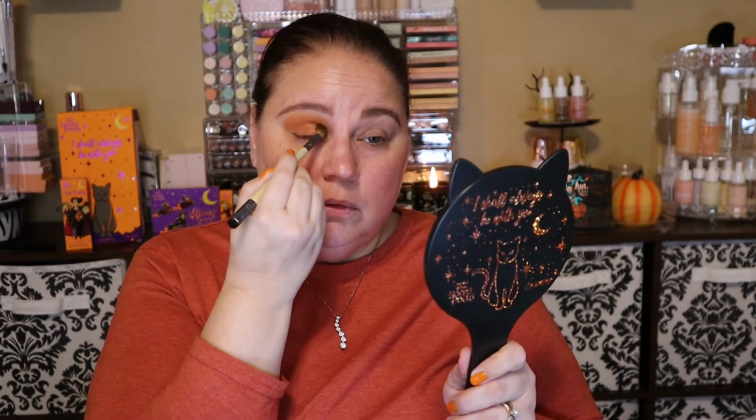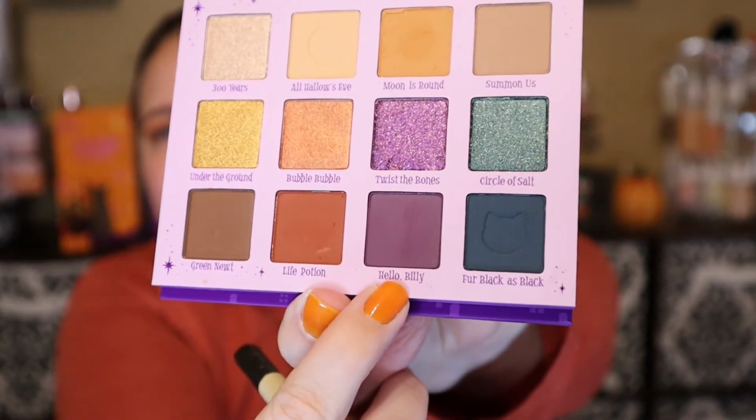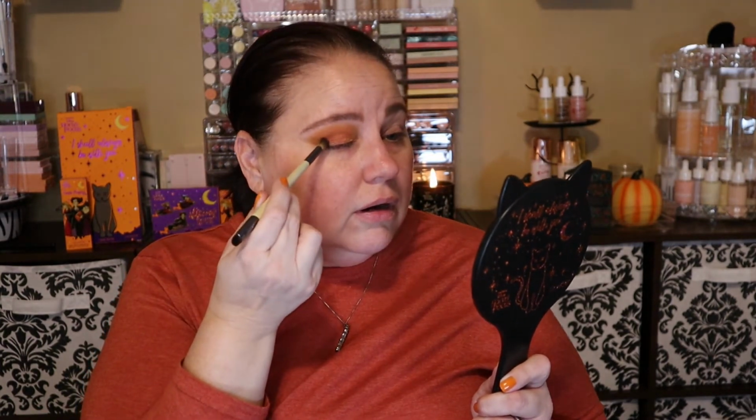Alright, so I'm going to go back in with Life Potion and blend those shimmers in. Then I'm going to go into Moon is Round again and just kind of blend that out. And I'm going to take a teeny tiny bit of Hello Billy and just kind of deepen up the outer corner a little bit. I know that's kind of a purple, but I just want a little bit darker on this outer edge.